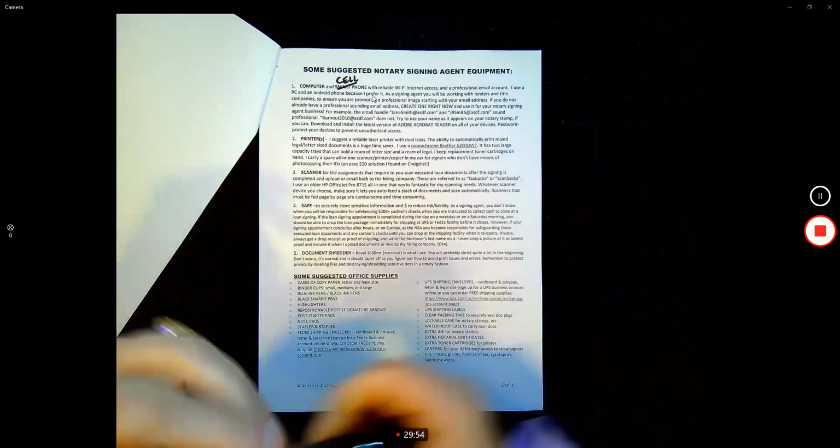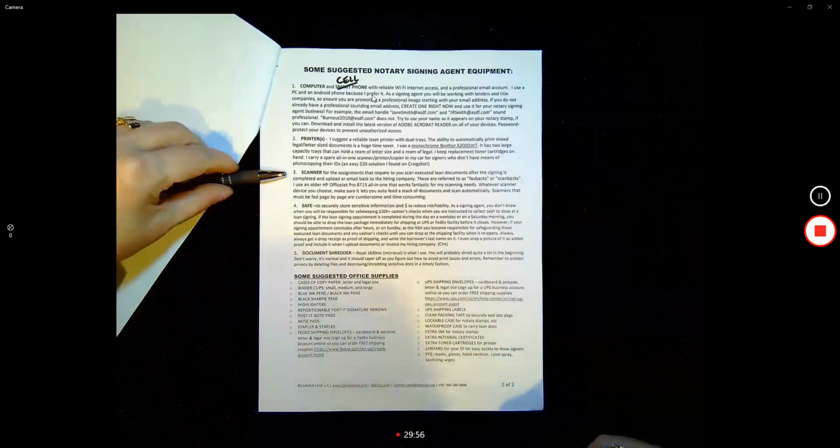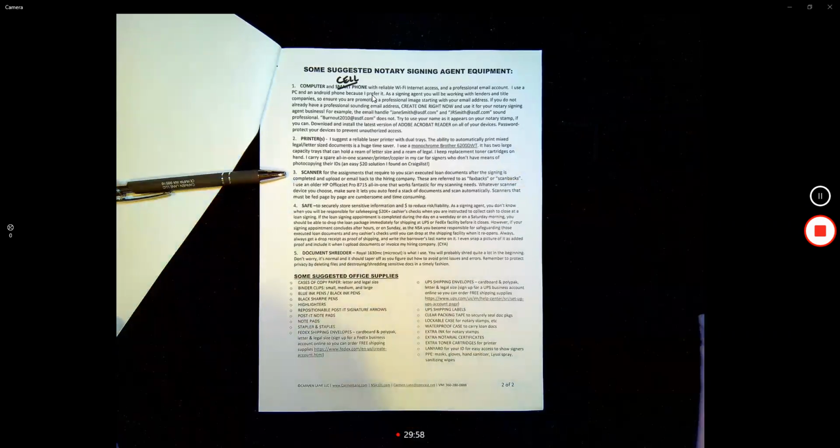Okay, that's that. And so the next one, let's talk about a scanner. A scanner is going to be a need to have, unless you plan on only accepting assignments that don't require scan backs. Sometimes they slip it in on us. A scan back is where you've got to go through the loan signing, and then when you get home, you are expected to scan those signed loan documents and then either upload them to the hiring company's website or email them to the hiring company.